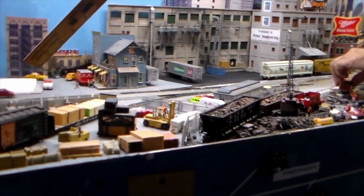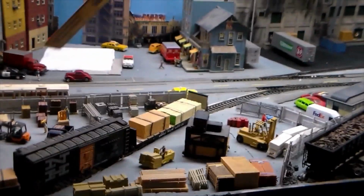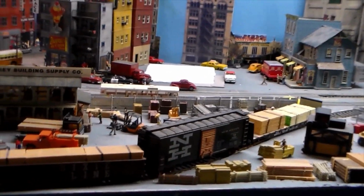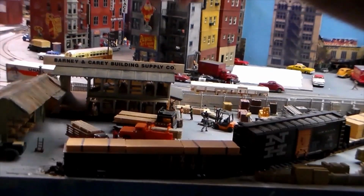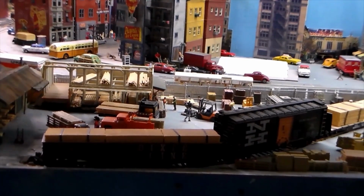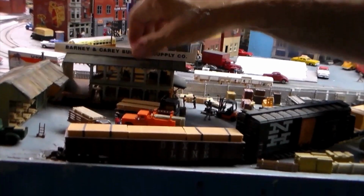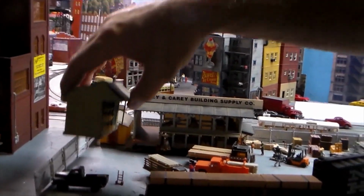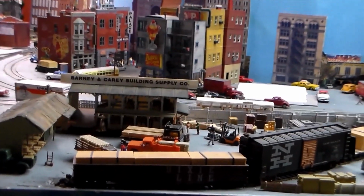We'll talk about the lumberyard next. Okay, I'll let you zoom in on different things on the lumberyard. This is actually patterned after a lumberyard me and my dad used to go to when I was a kid. It was located in Dorchester, the old Bonnie and Carey Building Supply. We've got real lumber in there, real HO scale lumber. They had buildings just like this. You can see it in there too. Just like the old day lumberyards used to have back before the time of Home Depot and everything.